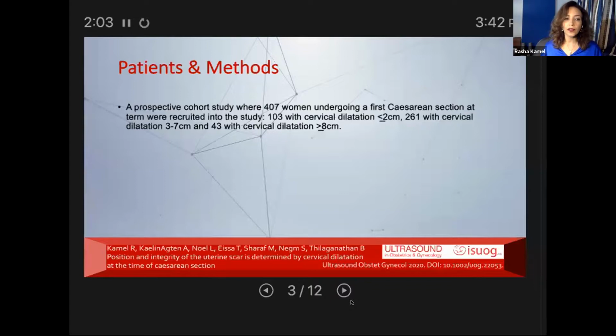261 women had a cervical dilatation between 3 and 7 centimeters, and 43 women had a cervical dilatation equal to or more than 8 centimeters, which means they were rather late in labor. The decision as to who will deliver by cesarean section and the timing of cesarean section was made by the attending obstetricians, who were of course blinded to our study.